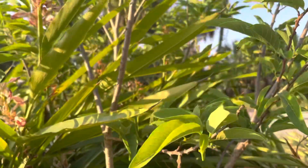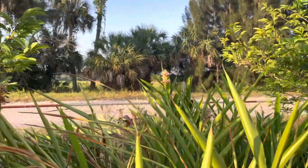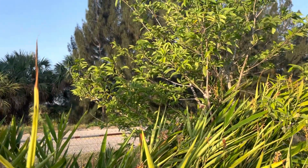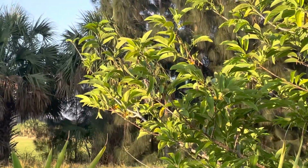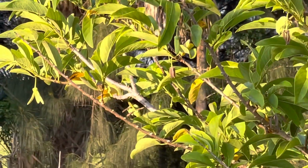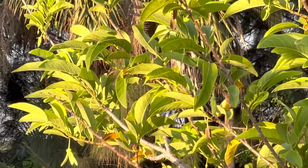This little tree, I can't see any fruit from here, but it looks like there is over there. I see some fruit from here on the other side. So I know there's fruit on this tree. Yep.